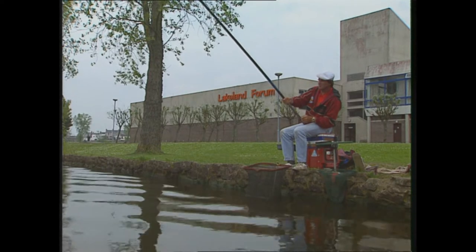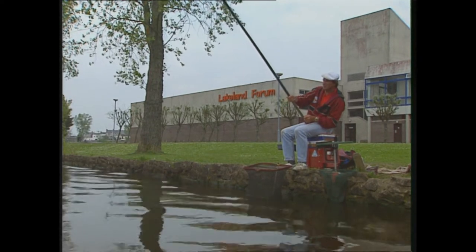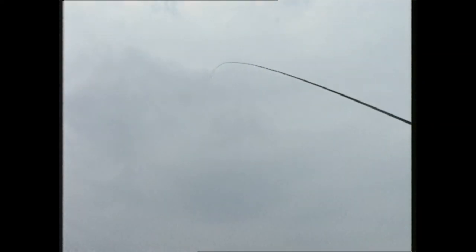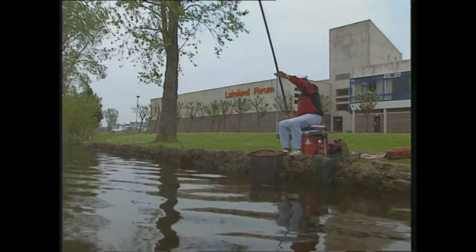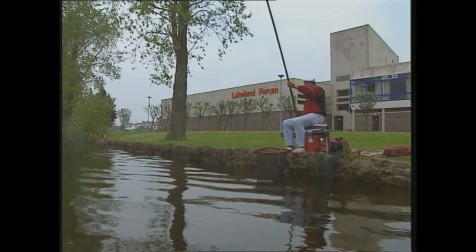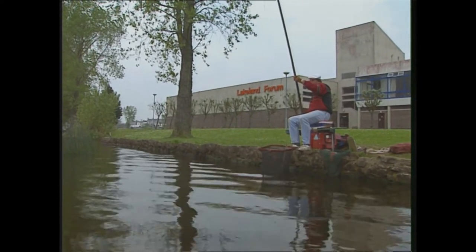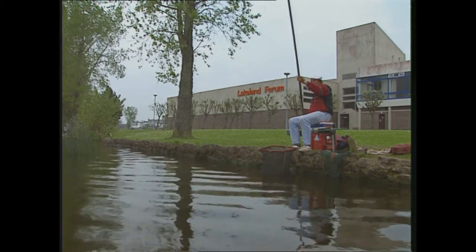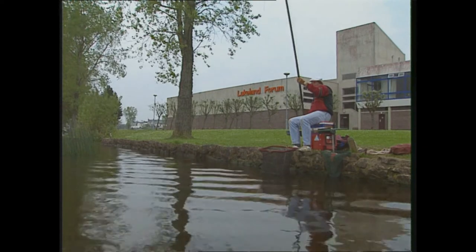Oh, we're in again. Fabulous fishing. Another big bream. Oh, this is probably one of the biggest of the day, this one. Beautiful golden fish. Two hands now just to control it. This is a slightly bigger fish.